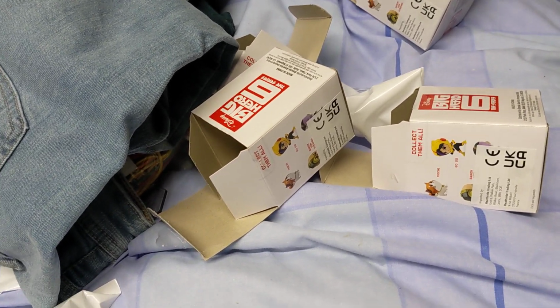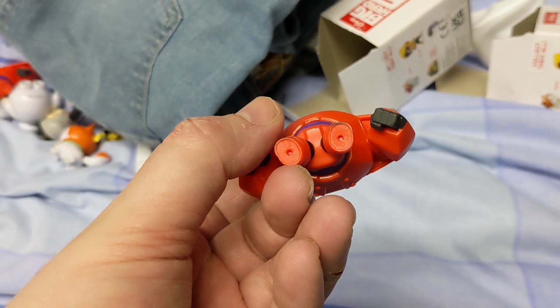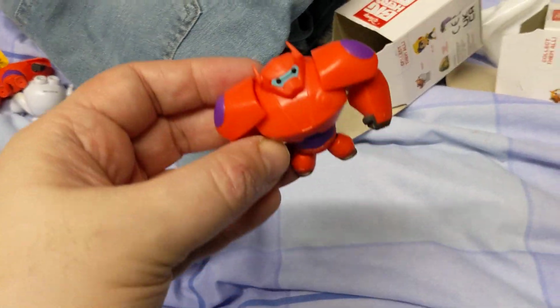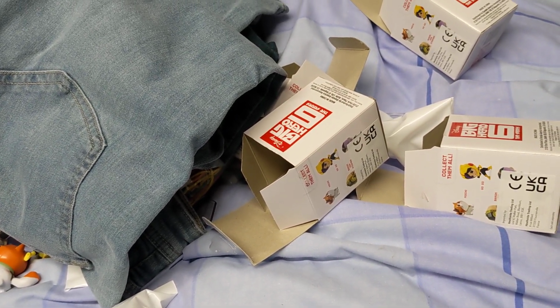And so I'll work it out when I put all these away. See, also these, they've got holes in the feet, but they don't come with a base, and they don't go on the base, so they just stand up. But yeah, that's it anyway, just for those other random pickups.